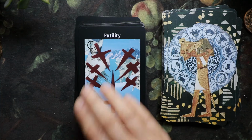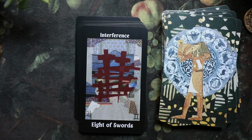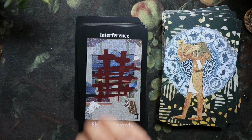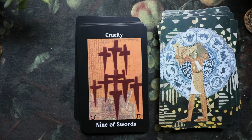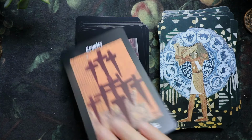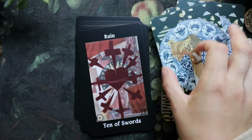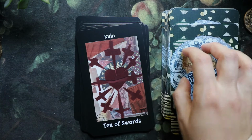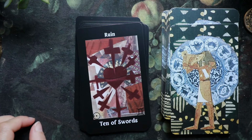But it's beautiful and it's nice and it's going to be fun to read with. I can tell. Interference, look at that. Ooh. Jupiter and Gemini. Cruelty. Again, our colors are lining up a little better here. Nine of Swords. It doesn't feel as intense though. It is softer on the harsher cards overall. I feel like the gentle and the pokey edges have been sanded down a little bit in general. Metaphorically, you know?